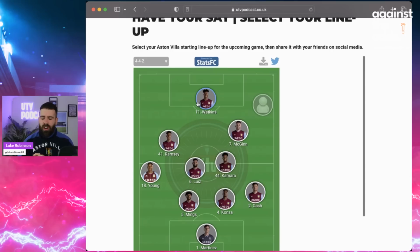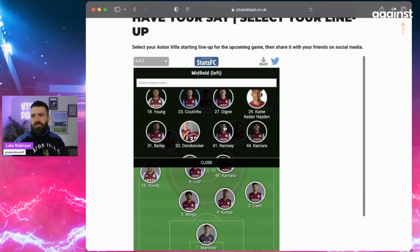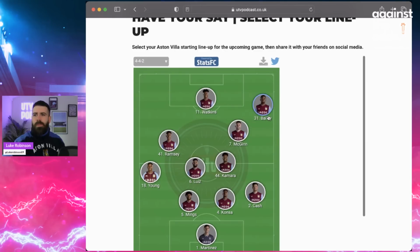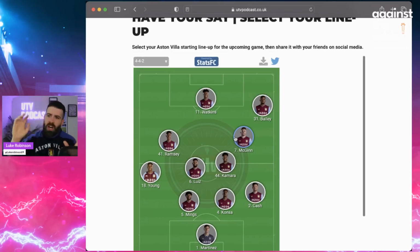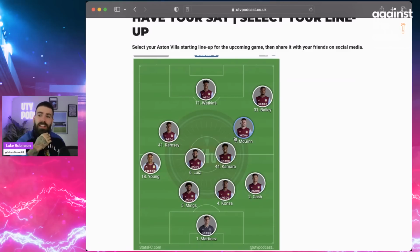And my final place is going to go to... Flip of a coin there you go with, but I am going to go with a natural balance of Bailey out wide. I think Bailey is the most natural player we've got to play in this role, so I'm going to go with Bailey. It could well be Buendia, could be whoever, actually.